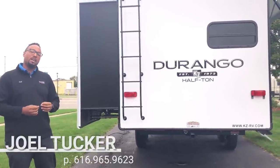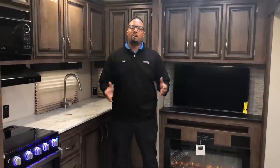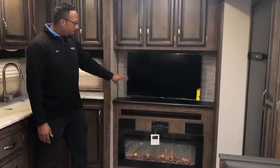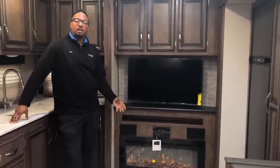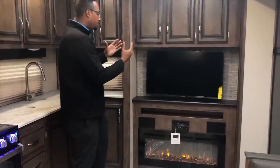It's a rear entertainment floor plan, single slide, a ton of storage. Let's take a look. All right, folks, here we are inside this gorgeous Durango half ton. It's the 250 RES floor plan, single slide, fifth wheel. Now, it's a RES, meaning it's a rear entertainment, and you can see right back here is your entertainment center with your large Sensui LED TV and your 40-inch wide view fireplace, which kicks out about 5,000 BTUs worth of heat. So on a chillier day or morning, kick that on, it'll take the coolness out of the air. And again, this is a ton of storage back here.